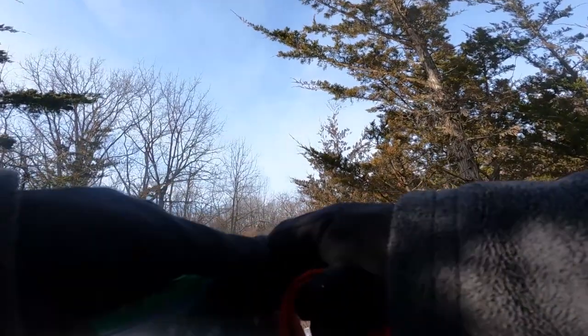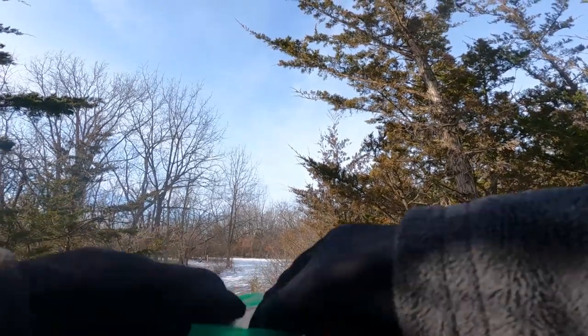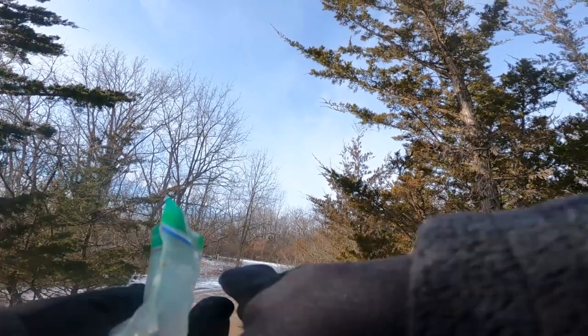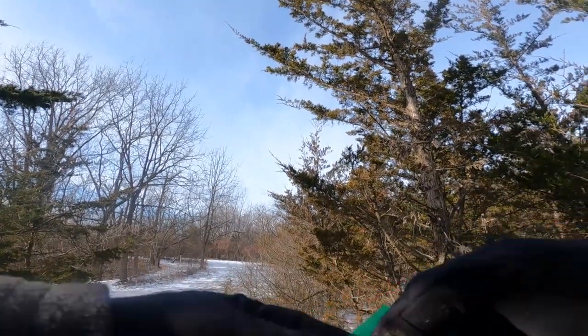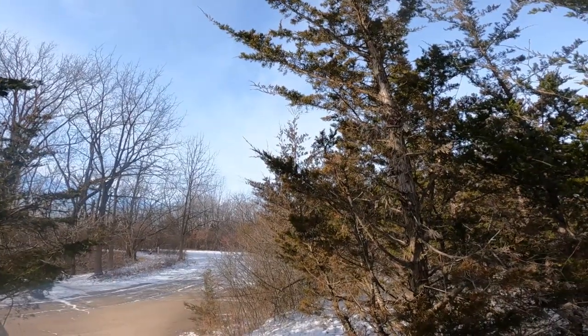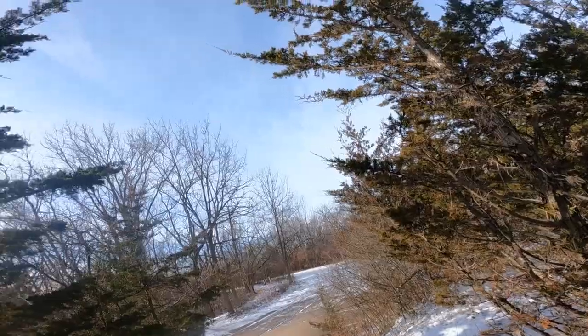I'll give her a treat once in a while, so she knows that she gets rewarded when she comes back. She's a very good food driven dog. She'd do anything for food. So that's really good. That helps with the training.